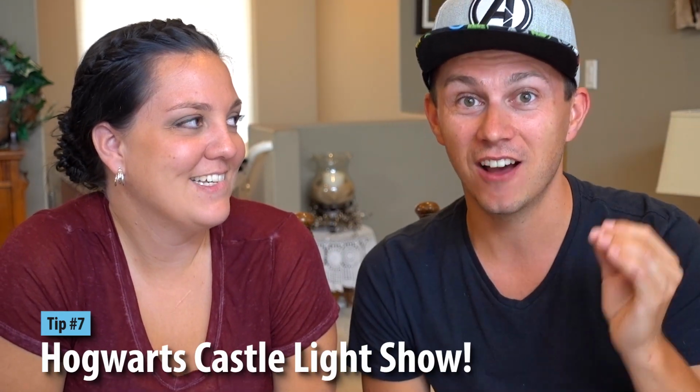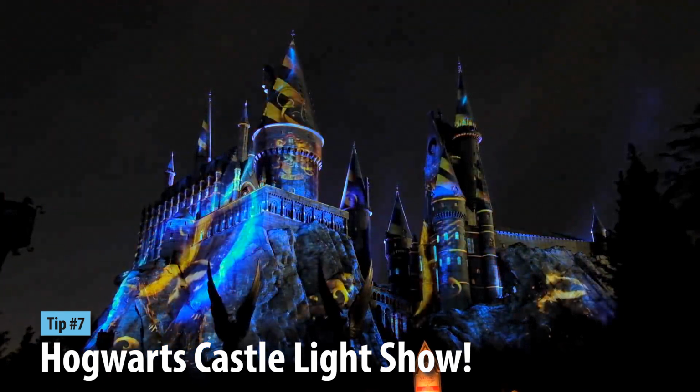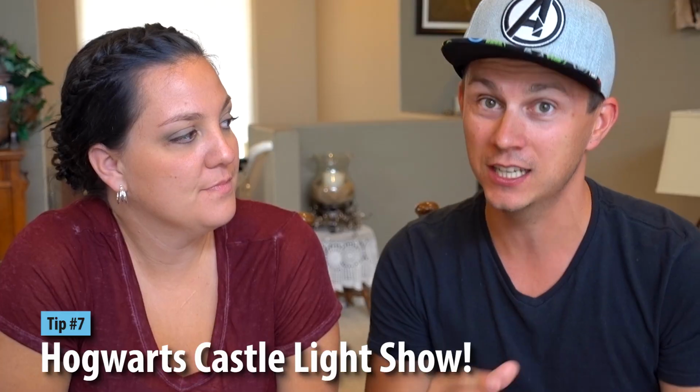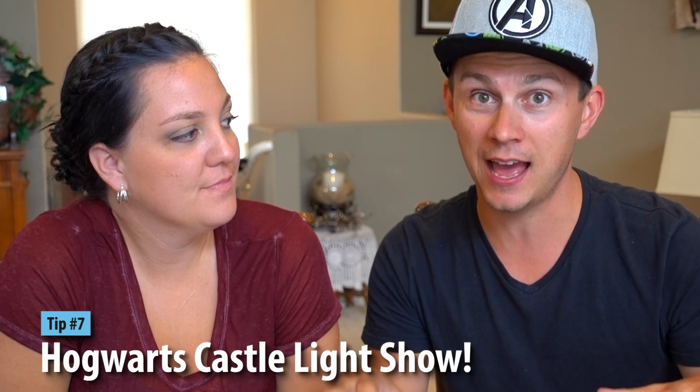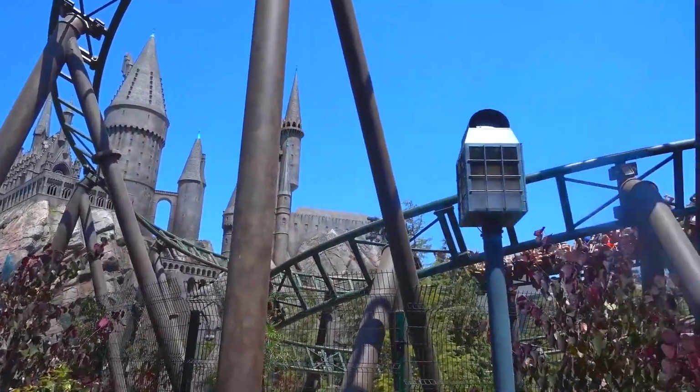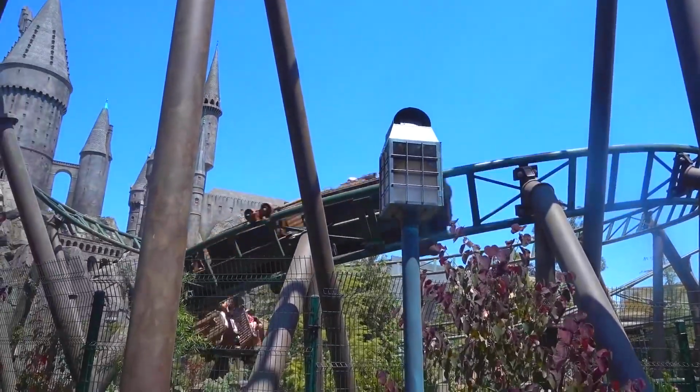And in addition, if you want an extra top tip, if you're there at the end of the day, the Hogwarts Castle has a really cool light show on it, which is fun to watch. But if you don't want to watch it, literally everybody in that area in Hogsmeade will be staring up and looking at the castle and not being in line. So I think me and Goose went on the Hippogriff ride like 4 times during that show.